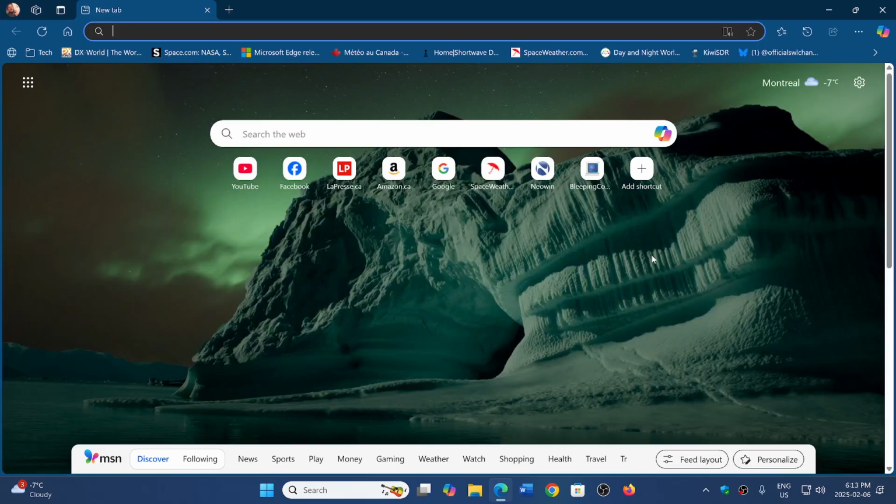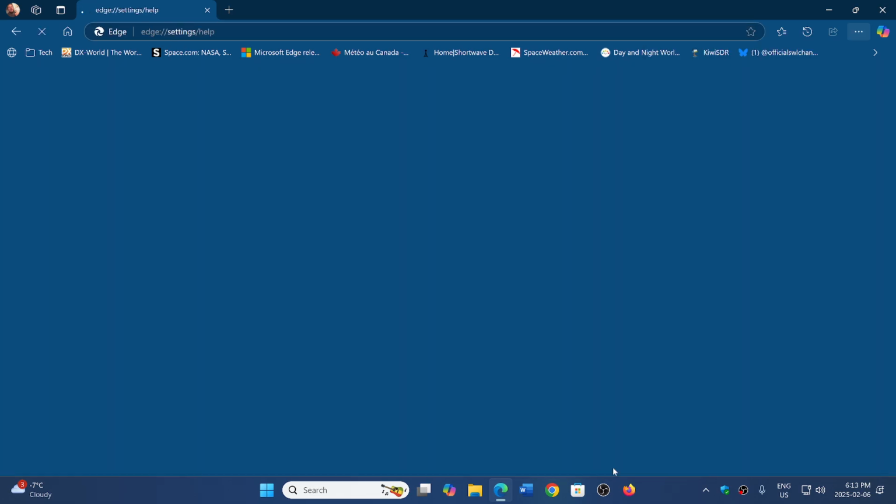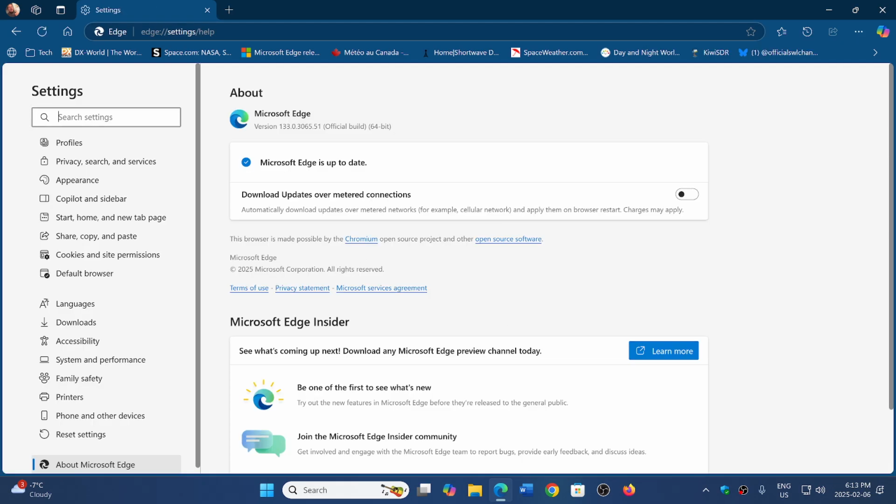So if you go into Edge, upper right corner, 3 horizontal dots, Help and Feedback, and About Microsoft Edge, you will be at 133.0.3065.51. Now, what's in here?